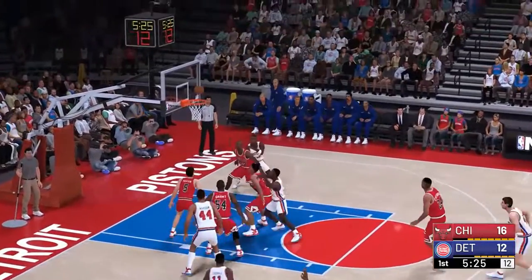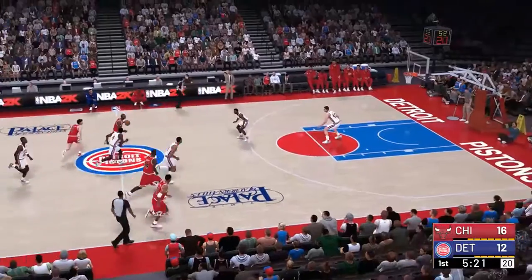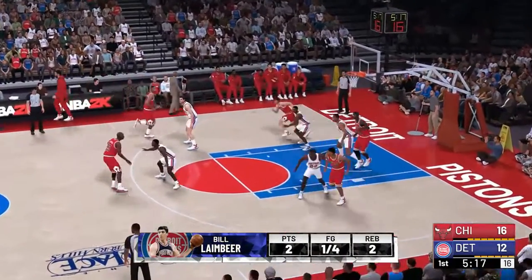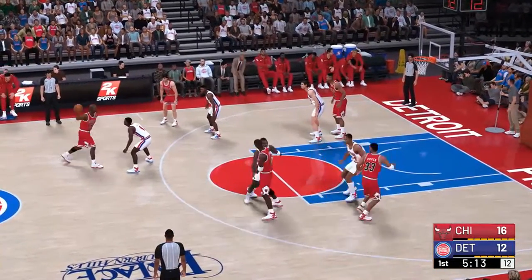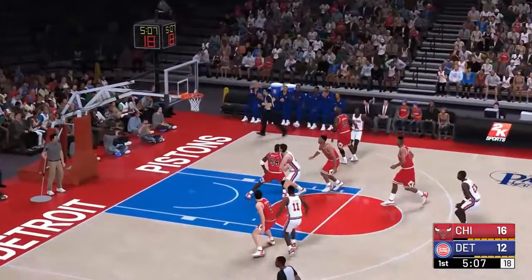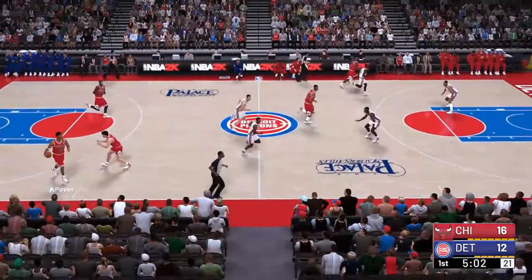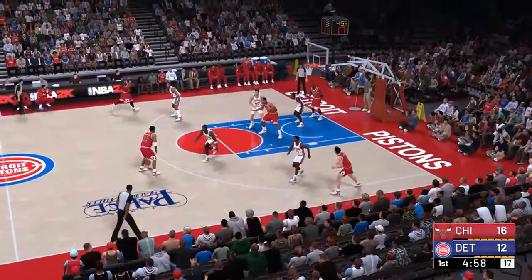Here's Lambeer. And again, it's the Pistons missing. Got to get out of his compass and just try to find himself right now and get himself going. Dumars against Jordan to the paint. Whoops, they pick off the pass. From the wing. And it comes off the front of the rim. That's a shot you got to step up on. Wide open, no coverage. Good shooters don't miss that often.